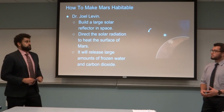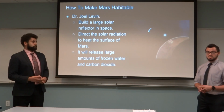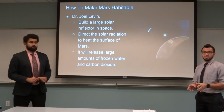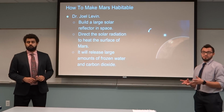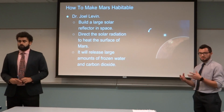Another proposal was made by another NASA engineer, Dr. Joel Ludden. His proposal to warm up Mars was to create a reflector in space that would warm up the surface of Mars by reflecting the sun's rays. That would again melt the frozen water in the poles, release carbon dioxide into the atmosphere and create a greenhouse effect.